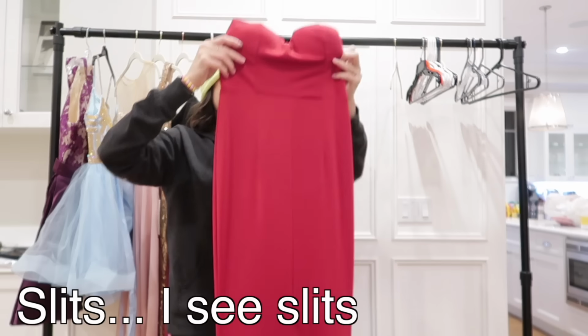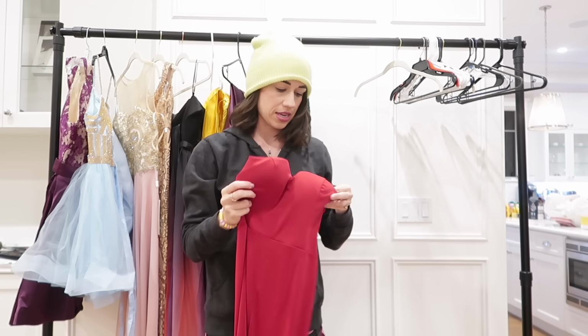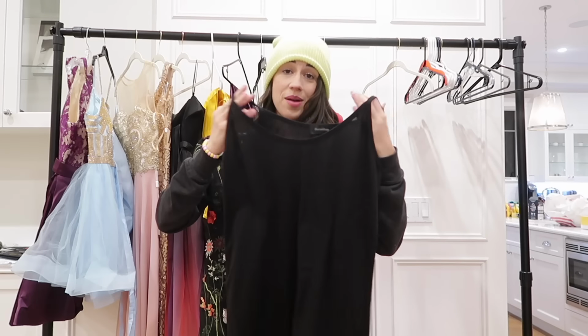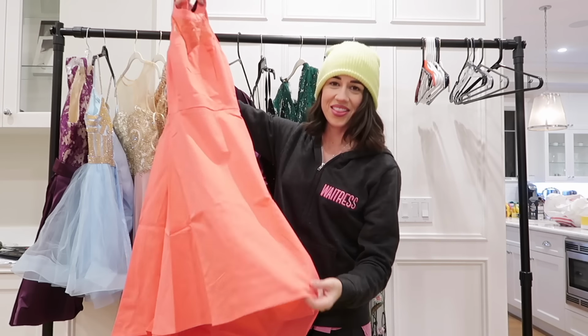Slits. Ooh, this one. Okay, but the bottom is like flowy. A lot of people, I remember, requested that I get this one. Wait, why is it so big? Is this a muumuu? What's happening? Oh my God, this is garbage crap. This one's a weird length. Also, it's short in the front and long in the back.